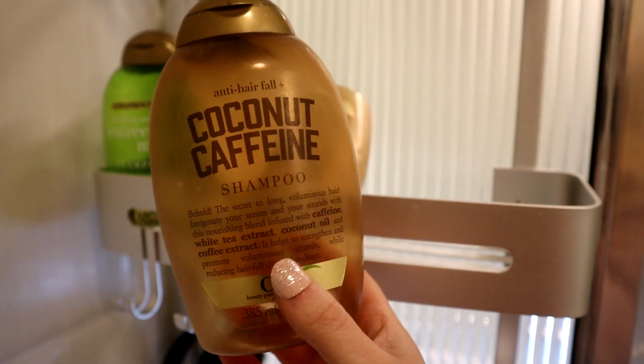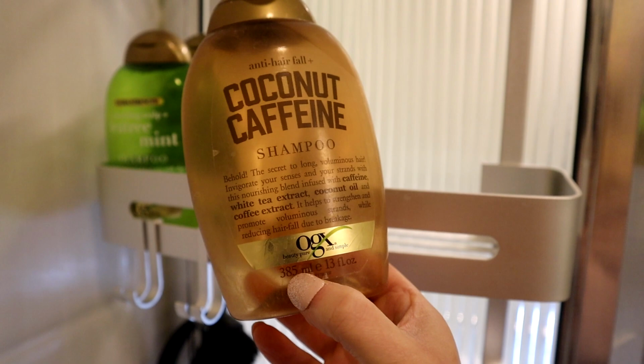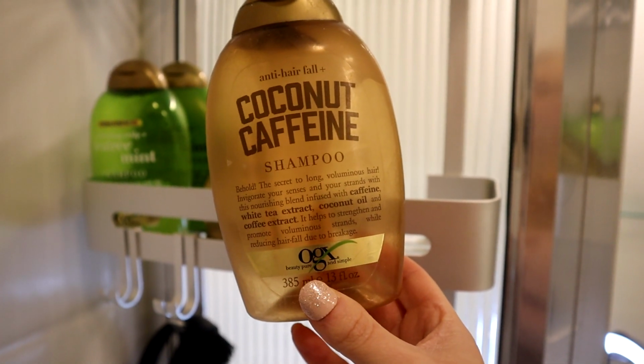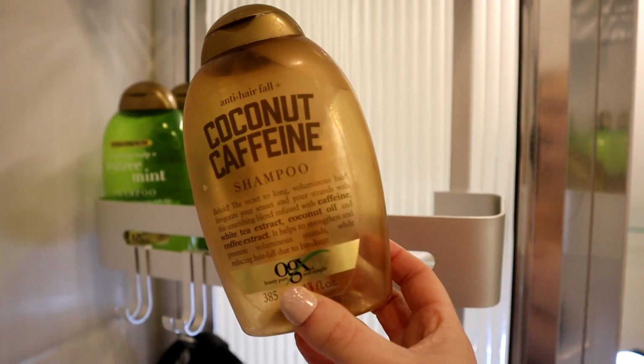So this is my Coconut Caffeine by OGX. I love this scent so much. It smells like caramel and coffee. I'm going to be keeping this. I only have maybe one use left in each one. I've already repurchased this and it's waiting to be replaced in my cabinet, but I gotta use this up first. So this one stays.